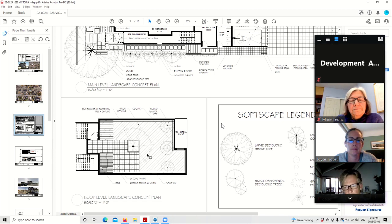And then those two spaces are divided in this case by a raised precast planter box, or maybe a fiberglass planter box, which will contain a small tree like a Japanese maple, and that will create the centerpiece to the garden, and it'll actually feel like a landscape space because of that. I think that's about it.